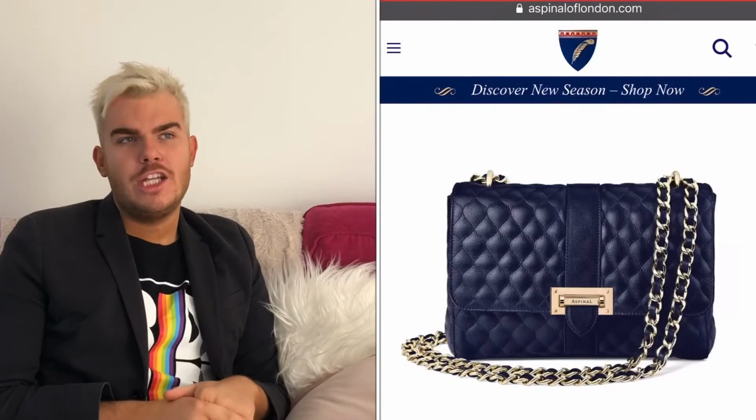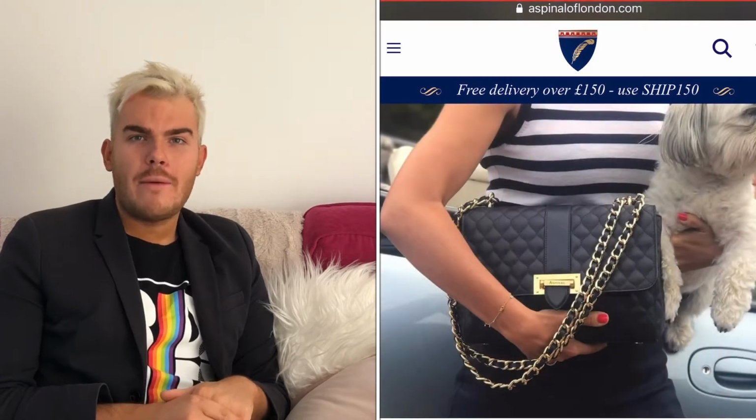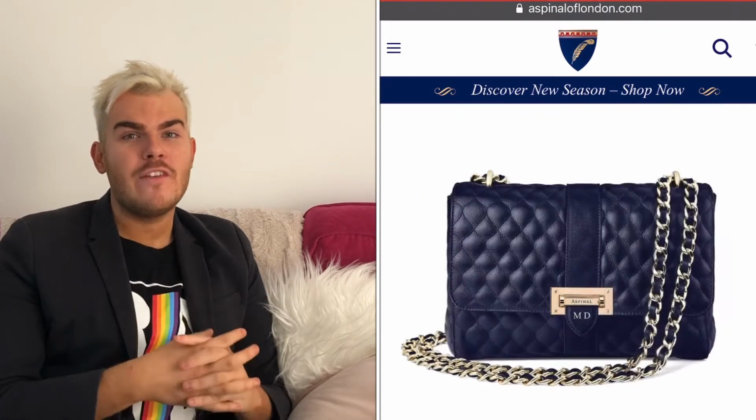Now, one that I think is absolutely stunning, I myself have gone back and forth on this bag multiple times, and this is the Lottie, and I personally love this in the largest size in the quilted navy. It is beautiful, it is intricate, it is structured. This is a stunning, stunning piece. To get that very luxury look without having to spend over £1,000, this is £695, is amazing. It is very, very intricate.